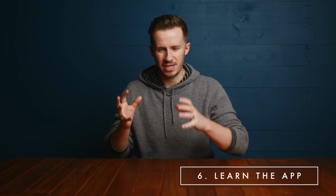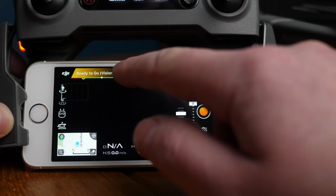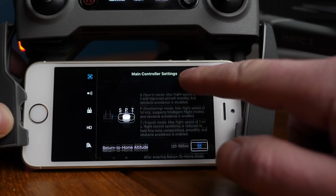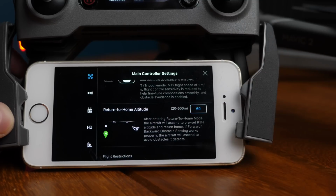Learn how to use the drone's app. When the drone is up in the air and you're taking great photos and great videos, that is the last place to be figuring out how to sort your return to home settings or your gimbal settings or your picture settings. You need to be able to quickly access those items in the menu, especially in a state of emergency. So do yourself a favour, familiarise yourself with the app.